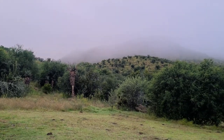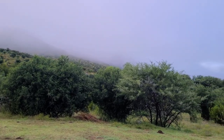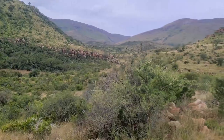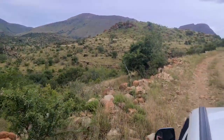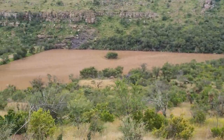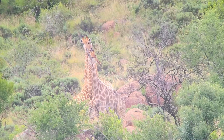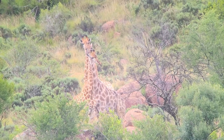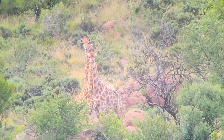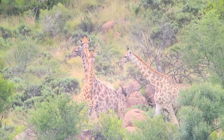Like right there. You see them, bub? Yeah, running up the hill. But those aren't female kudus. Female kudu. It was one with horns, but it wasn't. I don't think it was a kudu unless it was like a raghorn type of one.